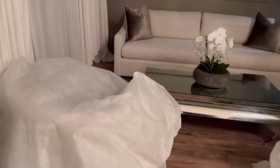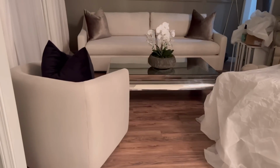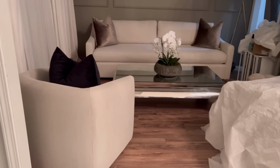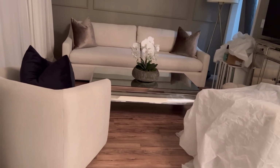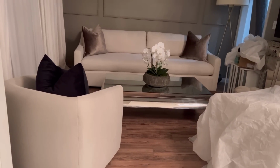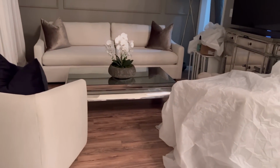Let me move one of the swivel chairs so y'all can fully see it. So I moved one of the swivel chairs so you guys can see the aesthetic. Let me know what you think. I love it so far.